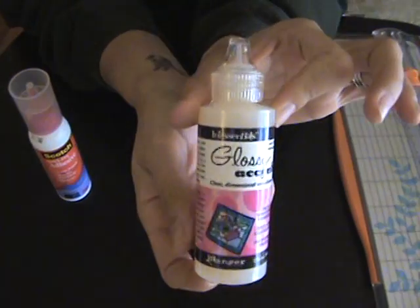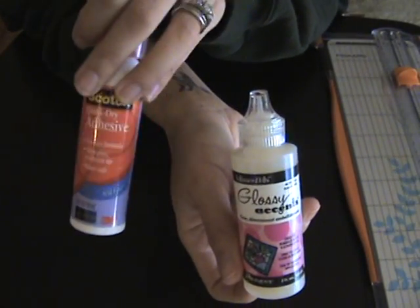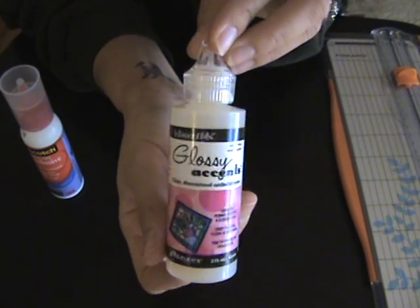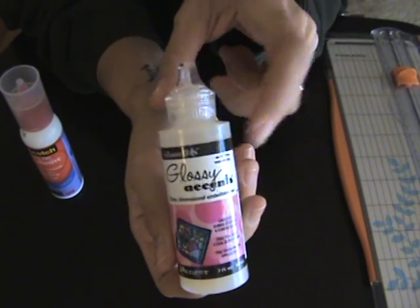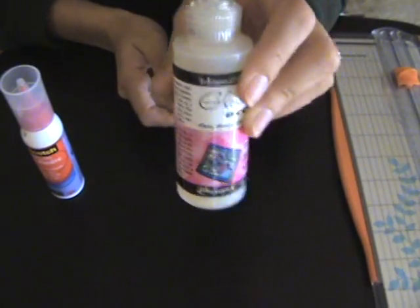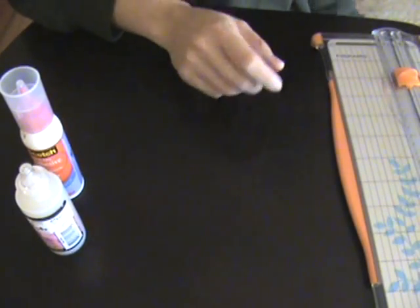So number 5 is, of course, which is on everybody else's also, Glossy Accents. I don't use this as a glue very often because I have this, and this dries so quick. But I love how this gives dimension to everything. That is my most favoriteest thing about this. And I am still wanting to try this with the micro beads. I haven't tried that yet, but you can just use it for everything. So I love this stuff. And if you use your 40% off coupon, it's always pretty cheap.